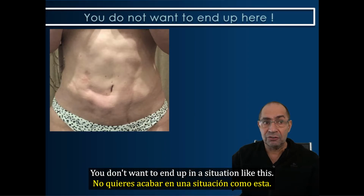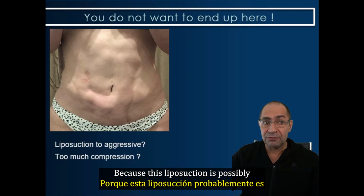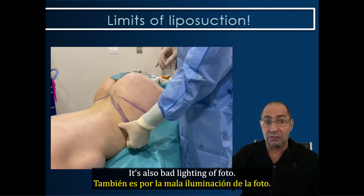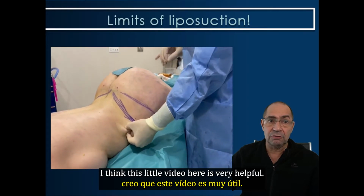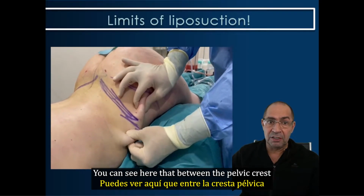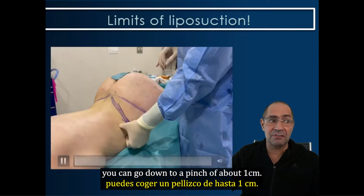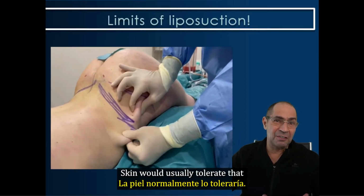You do not want to end up in a situation like this, because this is liposuction that is possibly too aggressive or has too much compression, or the use of energy-based devices causing too much fibrosis. It's also bad lighting of the photo. To understand the limits of liposuction, I think this little video here is very helpful. You can see here that between the pelvic crest and the 12th rib, you pinch. You can go down to a pinch of about 1 centimeter. If you go beyond that thickness, the skin vascularity comes into danger. The skin will usually tolerate that.